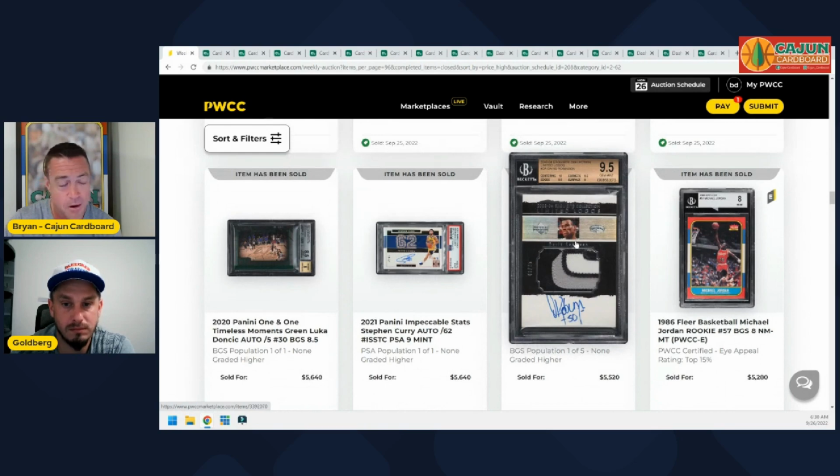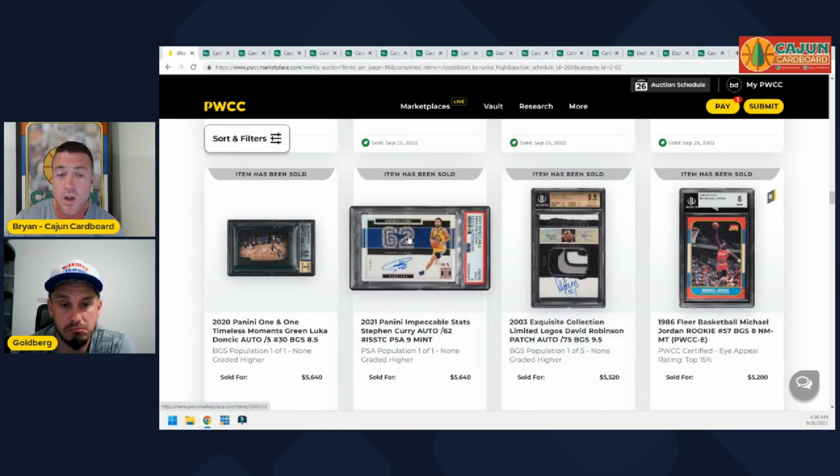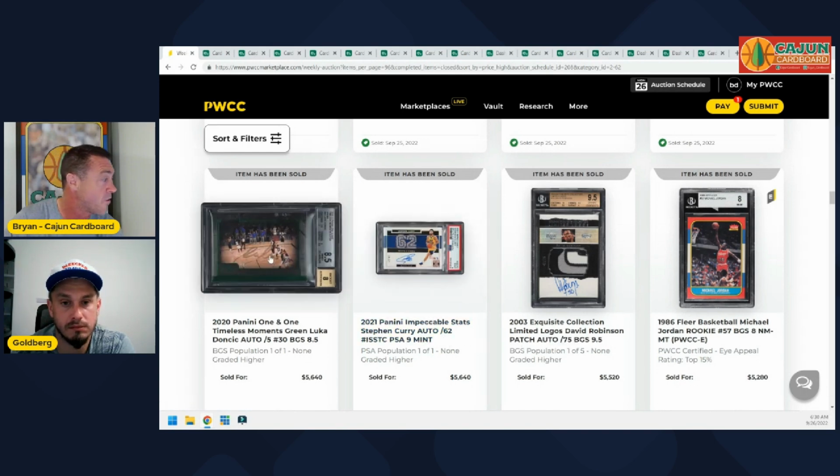The next Hall of Famer on our 2003 Exquisite Limited logos, David Robinson, outsells Jason Kidd and Alonzo Mourning for $55.20. Steph Curry, we saw the Doncic earlier where he had 46 or 48. Here's the Steph Curry where he dropped 62 points on somebody in 2021. Autograph, serial number to 62. Pretty cool stuff. $56.40 for that one.